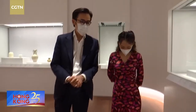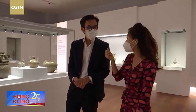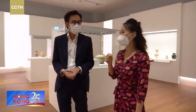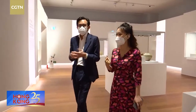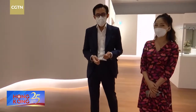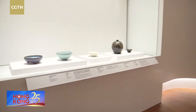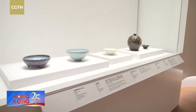How difficult or how interesting was it to make the selection from what, 1.86 million, almost 2 million pieces from the Beijing Palace Museum? What was your thought process? Well, there are really many to choose from, but when I first joined the museum in November 2019, the understanding was that the Hong Kong Palace Museum had already been in talks with the Palace Museum in Beijing on the loan items.